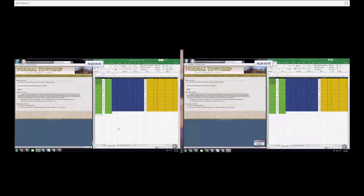So we'll let this run for a few minutes or a few seconds, and you keep notice of the time it takes the manual entry to happen as well as the automated entry to happen. So if you can just kick this off, Gregg. Thanks.